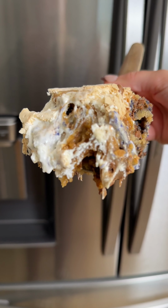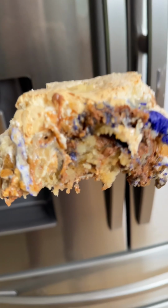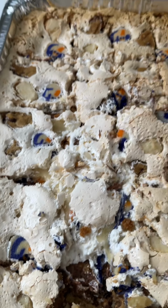Yum. Uh-oh, dropped a piece on the ground. Oh, dropped another piece. That looks so good. Have to pick that up. Yum. That looks good. You're welcome, kids. You're welcome.